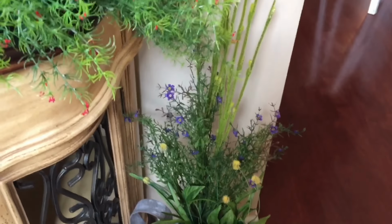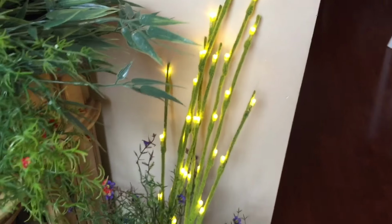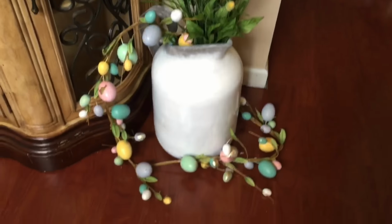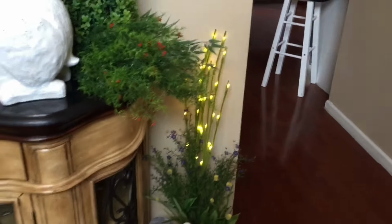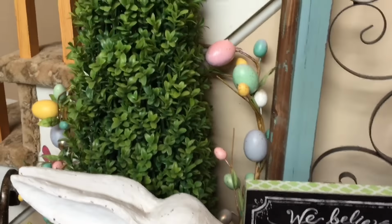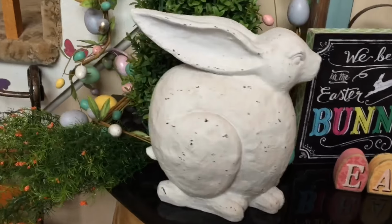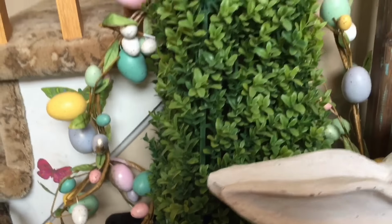Inside that little pitcher, I just put more greenery. And y'all remember my cattails with their cute little surprise? They light up. And I use those again this year. Really like using light, especially at nighttime when all the guests start to leave. That's just lit and it's just really a pretty look. If we come on this side to add the eggs on this side to kind of still give it symmetry without being too matchy-matchy, I took that same garland of eggs and put it around this boxwood.